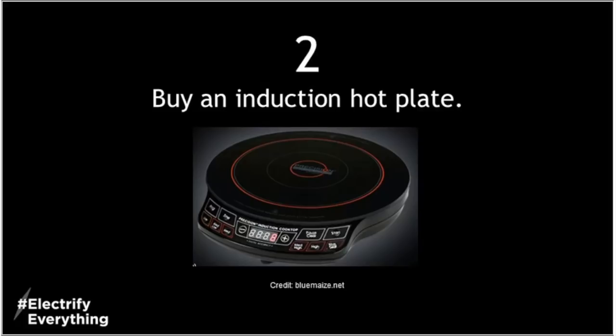Step two, you're going to get tired of this picture. I'm telling you, this is the keystone to electrification. It's insane that this is the keystone, but this is it. Spend $75, go buy an induction hot plate. You want to buy a decent one, otherwise the experience kind of sucks. I bought a $35 one, and my wife doesn't really like it. It works okay, but the user experience isn't great. So just go buy an induction hot plate.